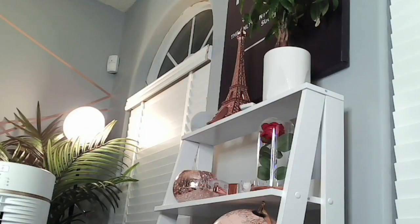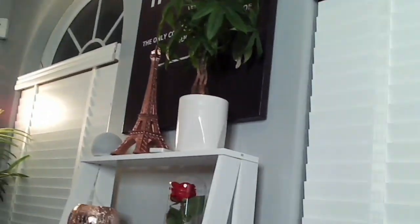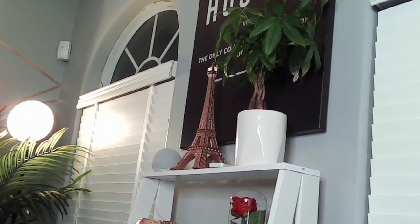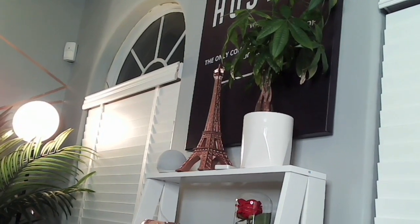Let's see. So you can hardly see it. Let me just lift this camera up. There is my Echo Dot sitting right there on the shelf. It is the white thing beside the Eiffel Tower. That is my Echo Dot, and they are so, so handy. Just handy devices to have.